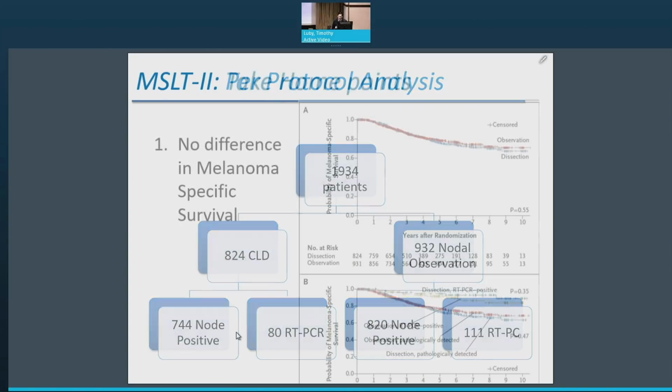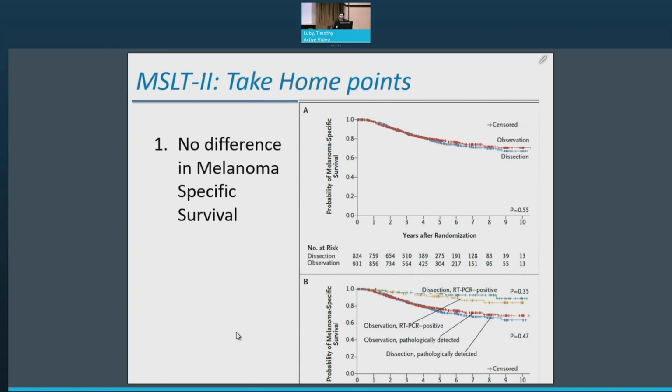The take-home points from this trial, again, they show no difference in melanoma-specific survival, just like the DeCOG trial. As you can see over here on the right, the curves pretty much line up for both groups, whether or not it was detected by PCR or by just regular pathology.